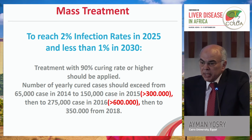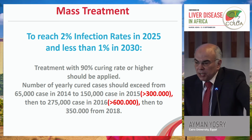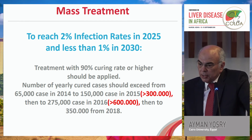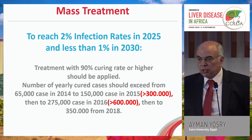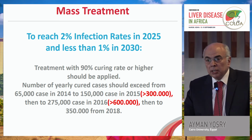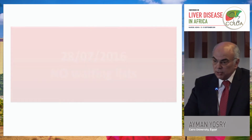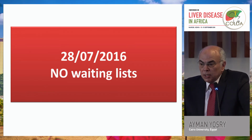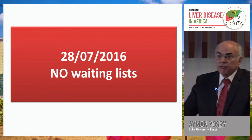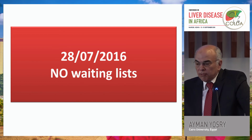The aim, as I said, became to reach a 2% infection rate in 2025 and to go down to less than 1% prevalence rate of HCV in the community by 2030. This necessitates treatment of 350,000 patients per year, and we already exceeded that target because in 2016 we treated 600,000 patients per year. And starting July 2016, there were no waiting lists. Everybody that needed treatment was treated or initiated treatment within 1 week of applying.